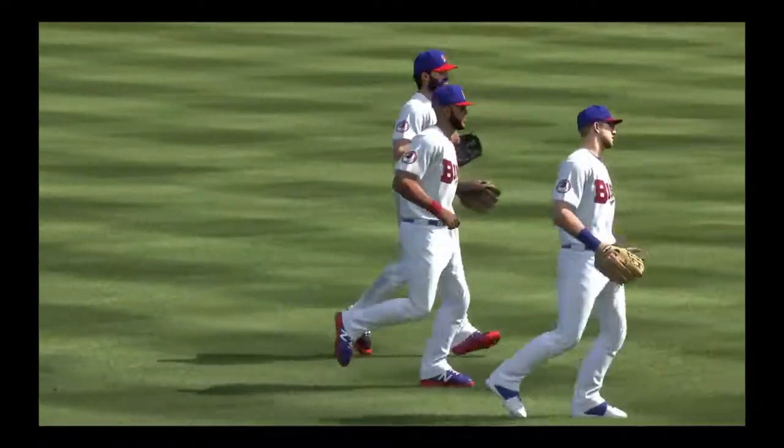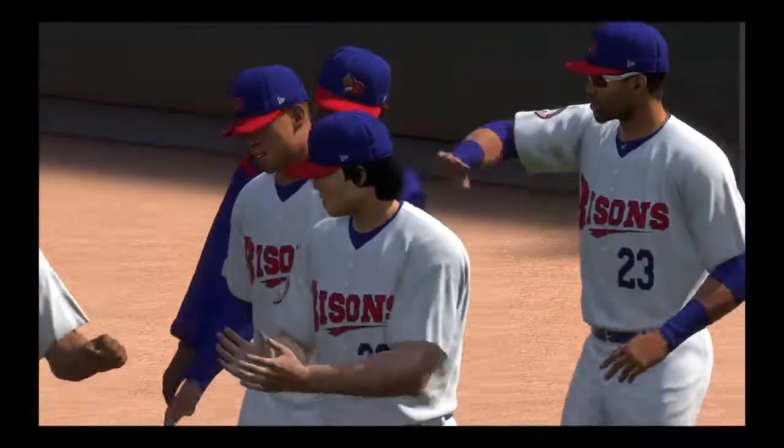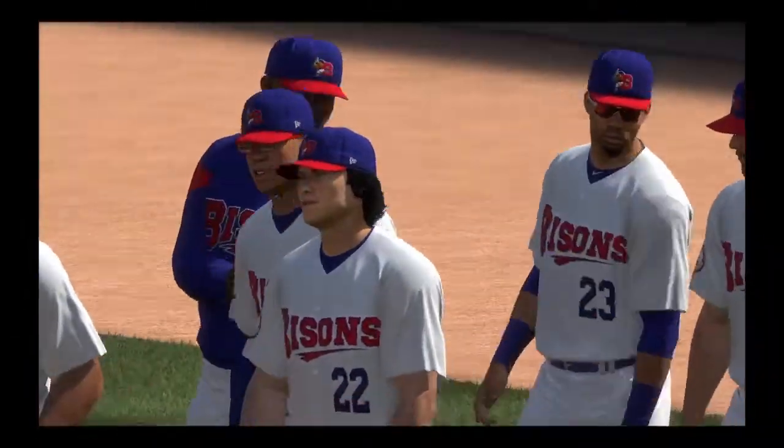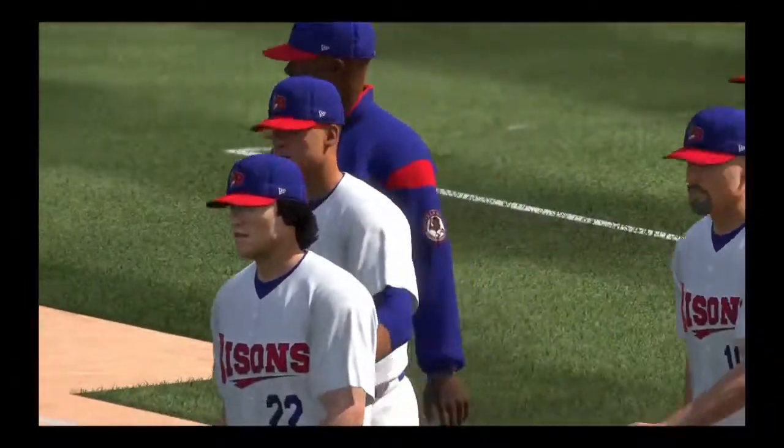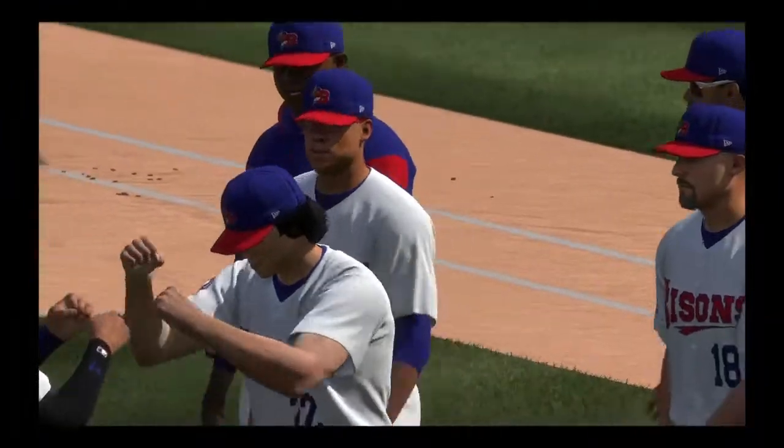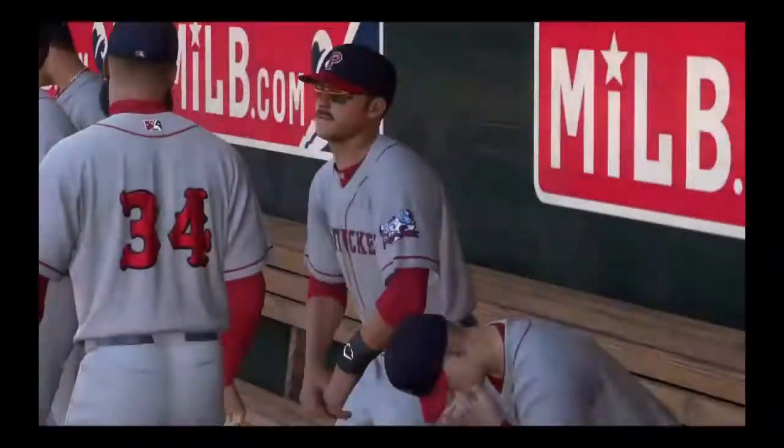5-1, the final total in today's game. Buffalo crossed the plate 3 times in the 8th, helping propel them to the win. Carlos Gonzalez earns win number 7 on the season. Tomas Figueroa hammers down the 5-out save, his first of the year.